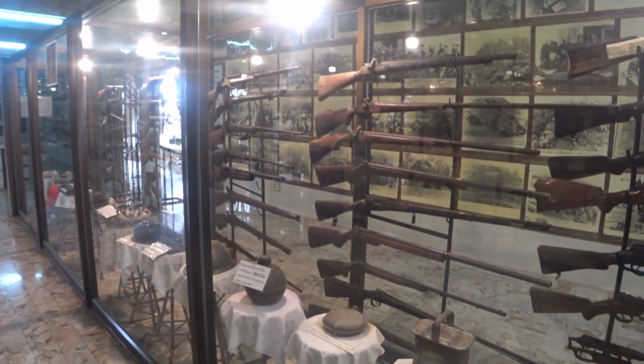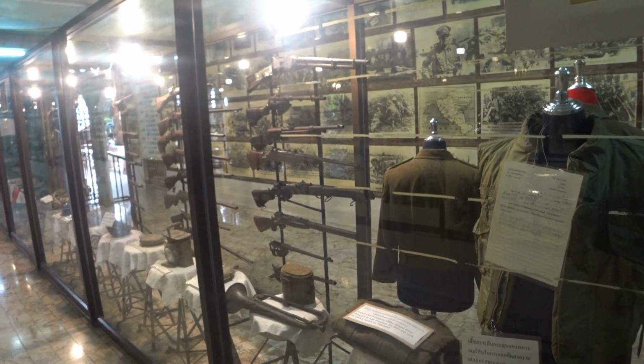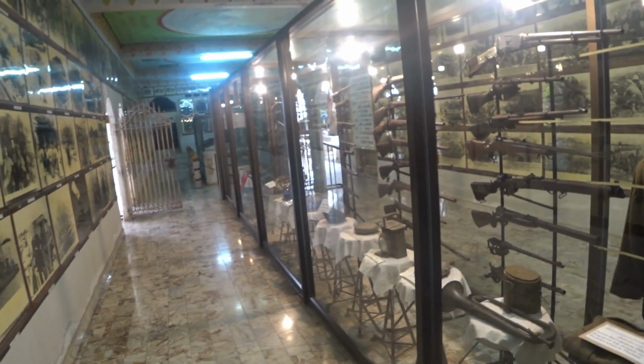I was forced to surrender when the Japanese were making their way through Southeast Asia. They didn't really have a chance, so they had to surrender. But then once the war ended, they were able to force the Japanese out. But then they had other problems with the Americans and the French and the English.